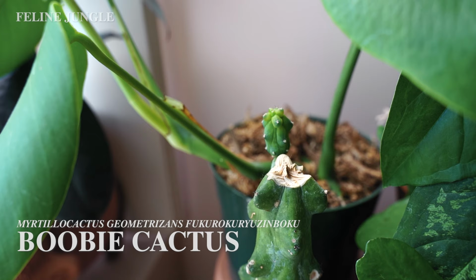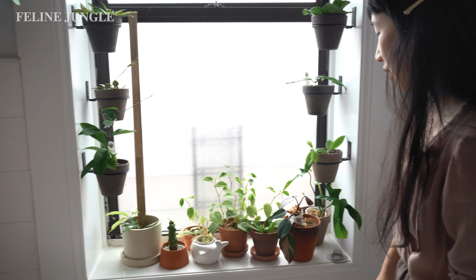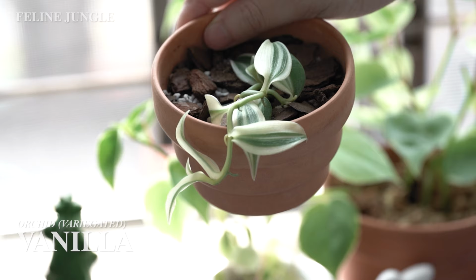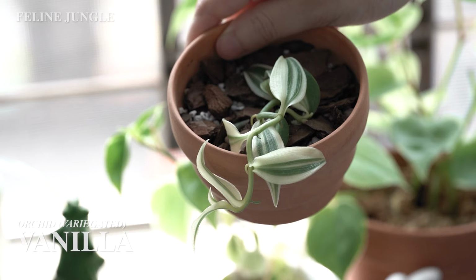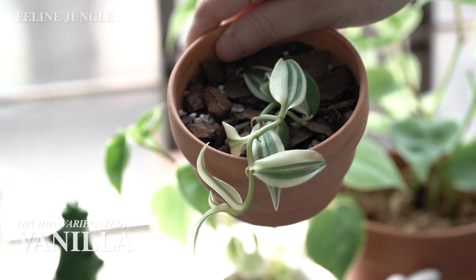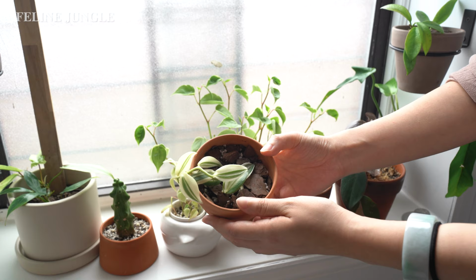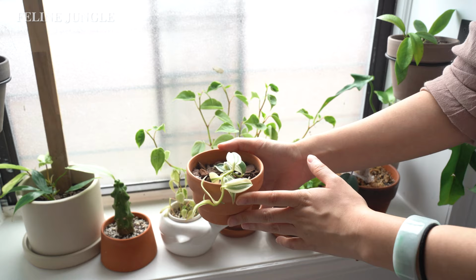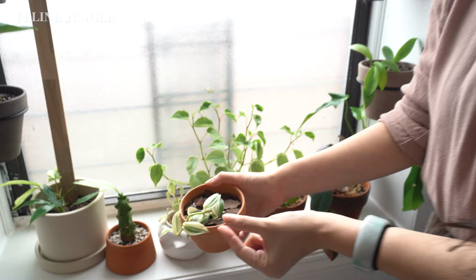I'll show you later. The one behind it is actually a variegated version of the vanilla orchid. Oh, this is really pretty. And that's the pot you gifted us too. Oh, yay! The housewarming gift. Yes, this is a very nice variegation. There are actually two different kinds. There's one that is mostly green with a stripe of yellow variegation. I don't like that one as much. I like the one that's more defined. Kind of reminds me of the whale fin that I have. A little bit, yeah, but this is a tiny version.